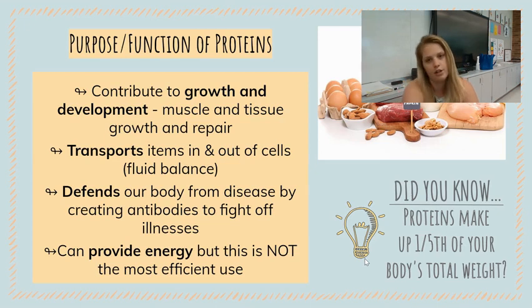So let's get into protein. Protein does great things for our muscles and tissue repair. So they contribute to growth and development. And that's why we hear a lot about athletes consuming a lot of protein in order to grow their muscles. Okay, you need it too, especially as a growing human.